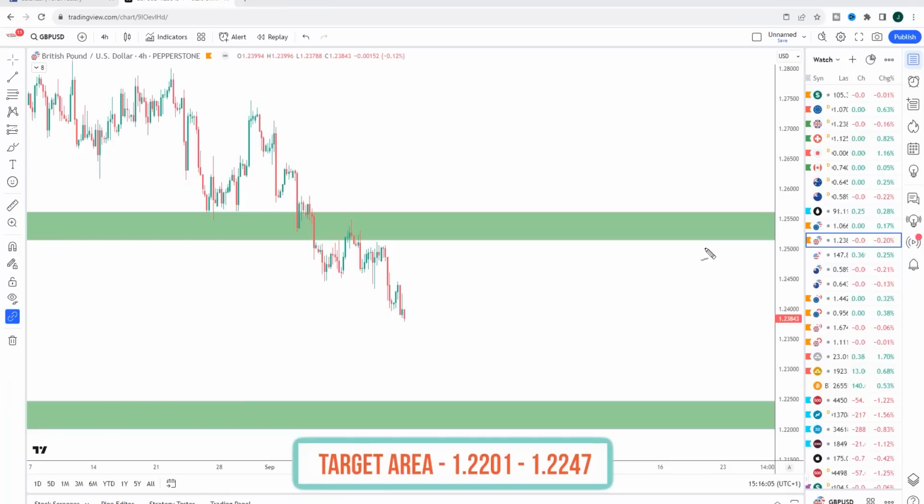Next is pound dollar. Now the pound has actually weakened. This was a market we've been looking at buying all year in the weekly Forex forecast videos. However, I do now like the pound to the downside. It's on my list versus the dollar here first and foremost. I'm looking for this market to correct, consolidate into FOMC on Wednesday.